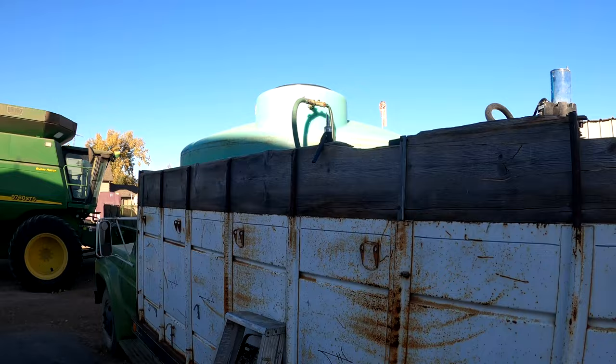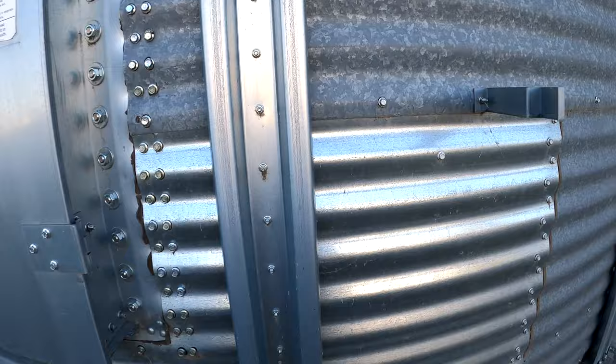One of these two bins is empty. We'll put sunflowers in that bin. Not that one. That's the one.